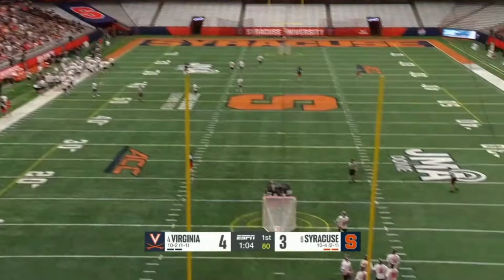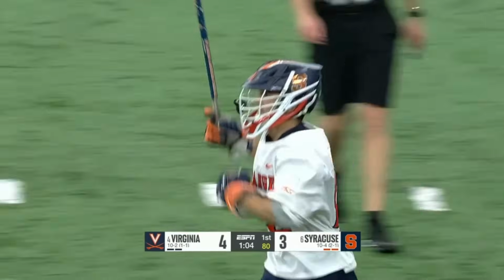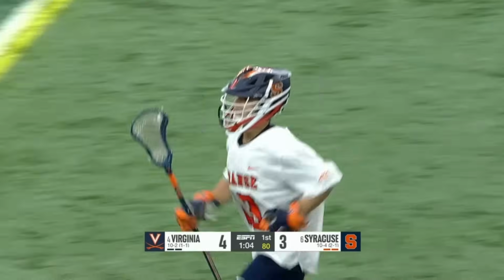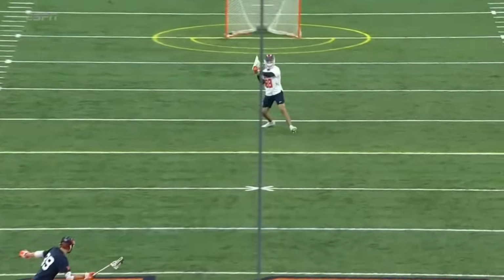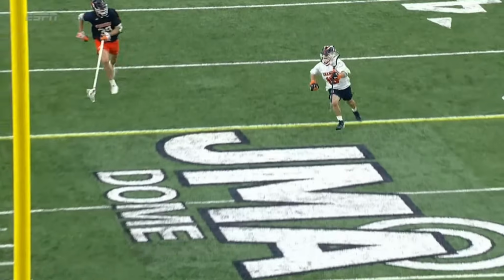What a shot by Wyatt Hoddle. This guy is shot out of a cannon. If you talk to people around the program, one of the fastest players on the team. He uses his jets here.